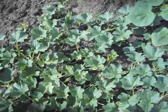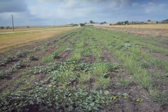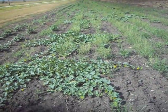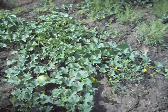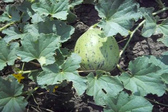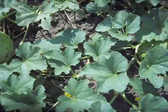So we hope that they taste good. This is our melon field here, a melon patch, whatever you want to call it, kind of a test garden. Occasionally we have an issue with the spotted cucumber beetle, but it seems to be doing okay.